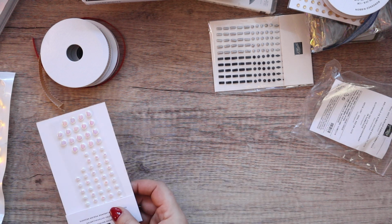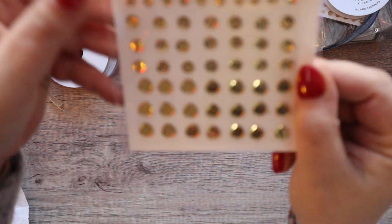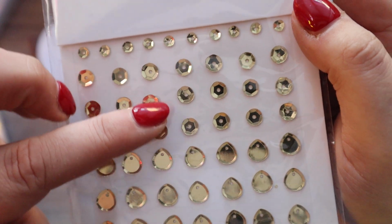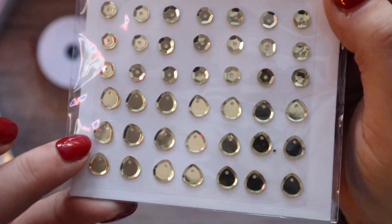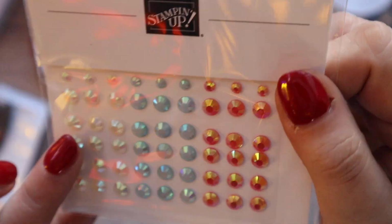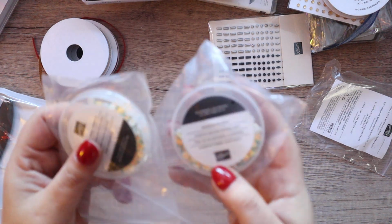Right, what else did I remember to get? The adhesive backed sequins. I liked these because they were different shapes. So we've got this sort of teardrop here, as well as the regular circles. Very pretty. Iridescent pastel gems, definitely got those. Again, I got them on early order. And we've got sort of the pinkier colour, the blue, and then the orangey. Very nice.